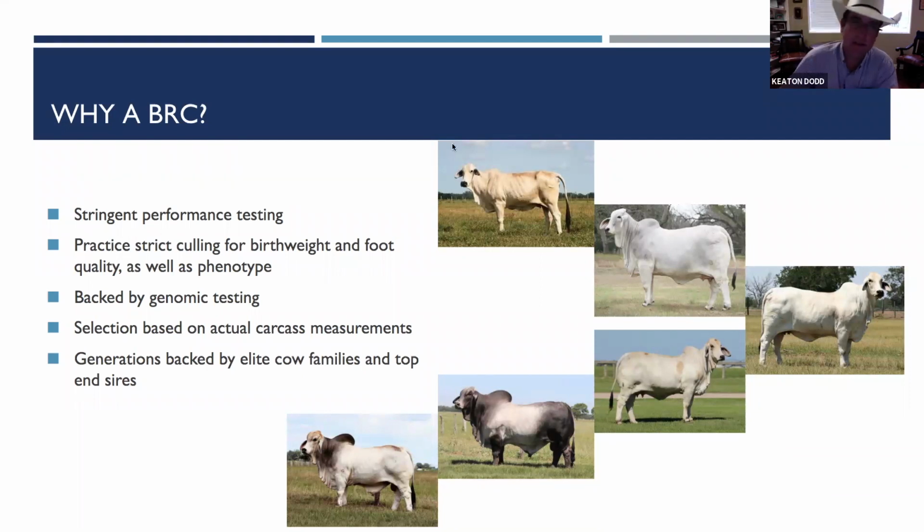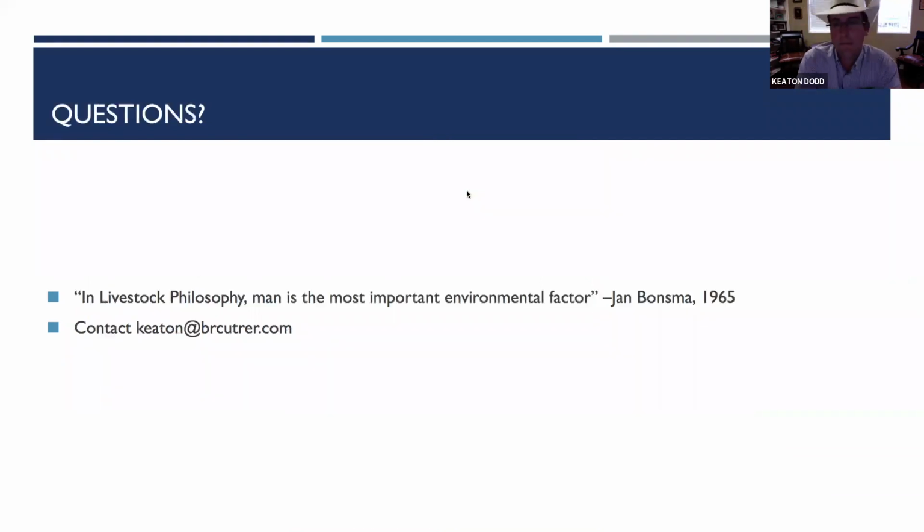And I'll leave you with just a quote from Bonsma. If anybody's familiar with him, a livestock enthusiast, a very, very smart man that spent some time as a guest lecturer at Texas A&M. And he said, in livestock philosophy, man is the most important environmental factor. And so you can do a lot to improve your cow herd's efficiency through the proper management.